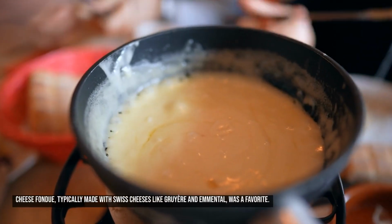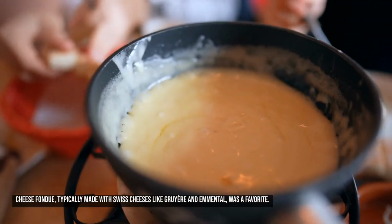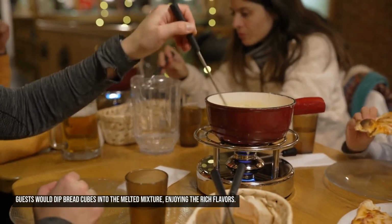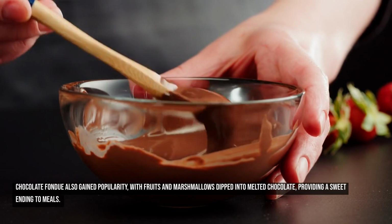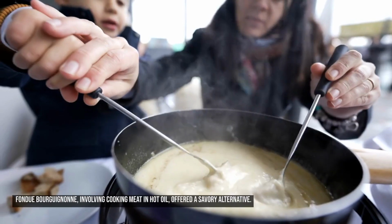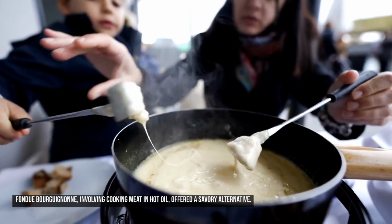Cheese fondue, typically made with Swiss cheeses like Gruyere and Emmental, was a favorite. Guests would dip bread cubes into the melted mixture, enjoying the rich flavors. Chocolate fondue also gained popularity, with fruits and marshmallows dipped into melted chocolate, providing a sweet ending to meals. Fondue bourguignon, involving cooking meat in hot oil, offered a savory alternative.